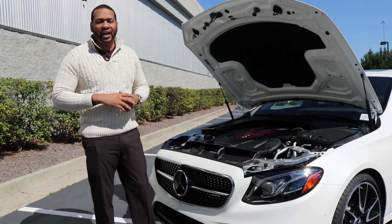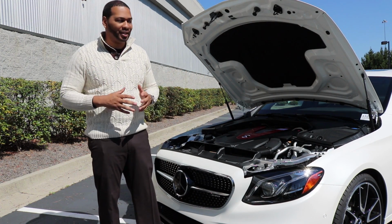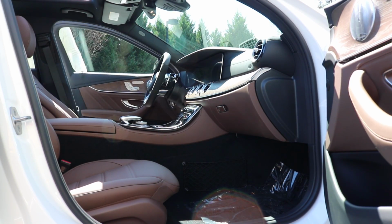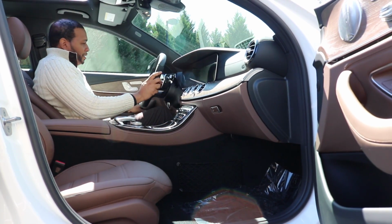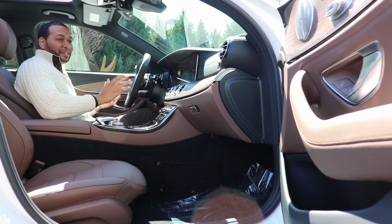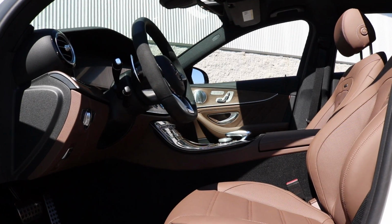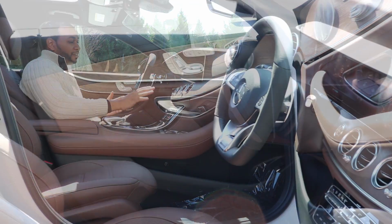So now that we've heard how the 3-liter bi-turbo V6 engine sounds through the AMG Sport exhaust system, let's go ahead and close the hood and take a look at some of the car's interior features. The interior of the E43 is spectacular. Soft touch materials and high quality everywhere you look. The interior is finished in AMG nut brown with black Napa leather and natural grain brown ashwood trim.